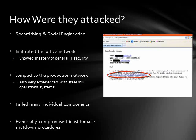So if you were a system manager, you might have seen a problem on your system and not necessarily seen all the other issues that were happening at the same time. But after a while, all those individual components added up and compromised the whole blast furnace shutdown procedure that the company has, and left the blast furnace in an unknown state. The system didn't know what was going on inside the blast furnace, so none of their shutdown procedures actually applied, which then led to a catastrophic failure of the blast plant.